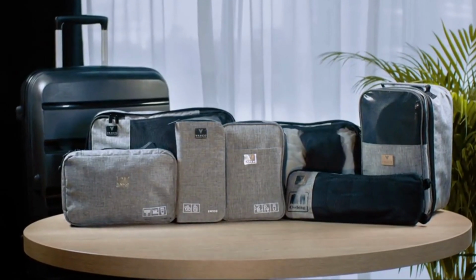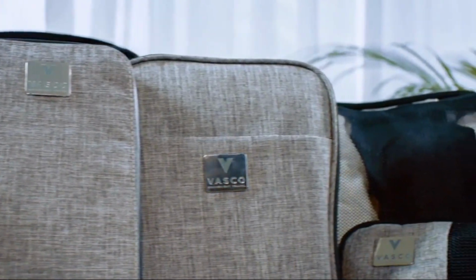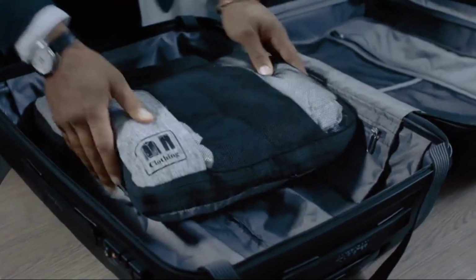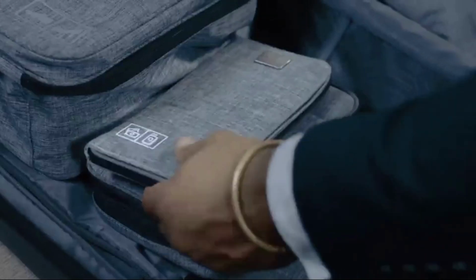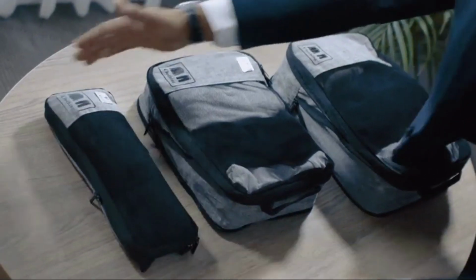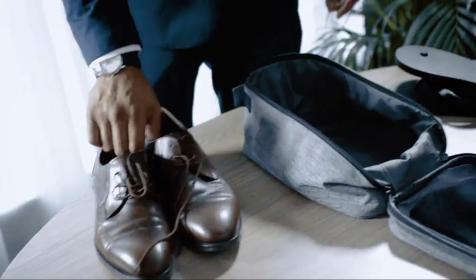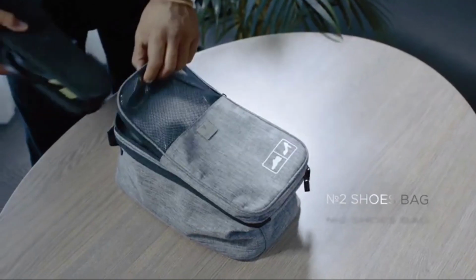Vasco Packing Cubes and Bags. 7 unique bags with the highest number of valuable features that will make your trip incredibly easy. Different size packing cubes with the unique compression zippers help reduce space in the luggage by 60%. Your shoes can travel neatly separated from clothes and other things. Special material absorbs odors.